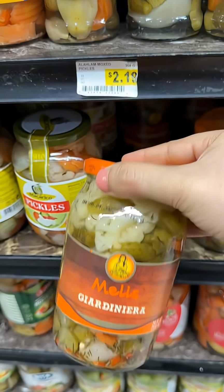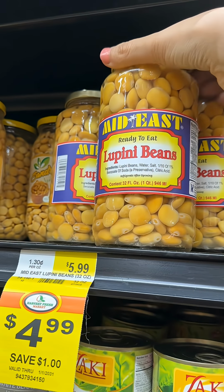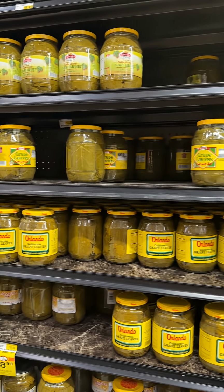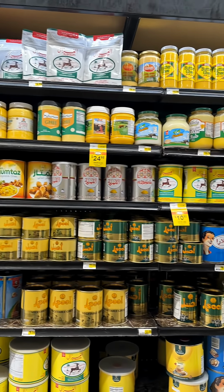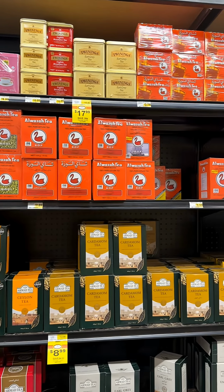Lots of aisles dedicated to pickles and to tahini. This is one of my favorite snacks ever, lupini beans. I've loved them since I was a child. You also have to stock up on grape leaves while you're here because you can just put these in the pantry and cook them as you need them. Lots of ghee, and then a tea aisle.